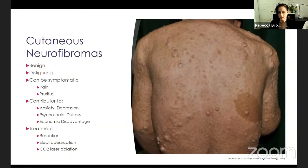This can happen through surgical resection, although I do have to say that tumor regrowth is highly associated with surgical resection, particularly at suture sites. And it's thought that the suture provides irritation that enacts that trauma and injury pathway in Schwann cell precursors and leads to regrowth of cutaneous neurofibromas at suture sites. Also, there's a high incidence of scarring at the site of the resection. Other alternatives include electrodesiccation and carbon dioxide laser ablation.